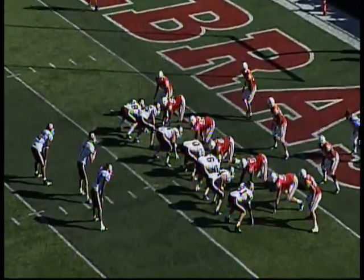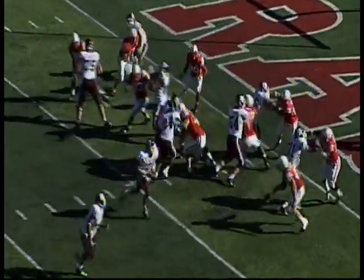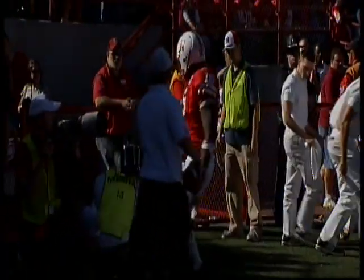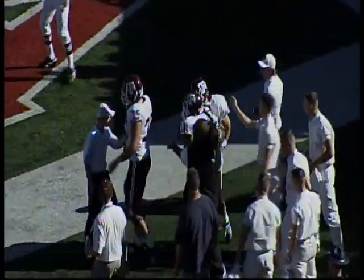At the 2.5, a shotgun, two tights, Key on one side, Thomas on the other. And McGee will now pitch to Lane. He'll go in untouched. A late hit right there on the sideline. They knocked Lane into the photographers and the Aggie leaders, but a touchdown for Texas A&M and Javorski Lane.